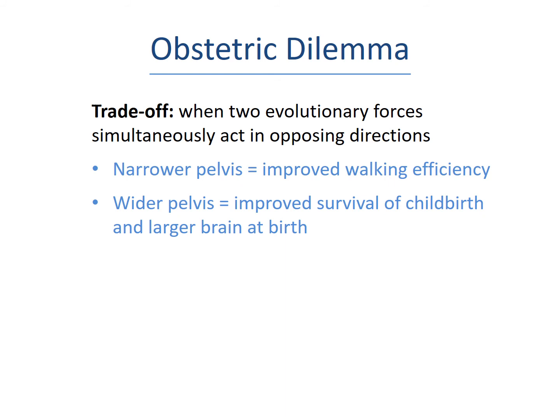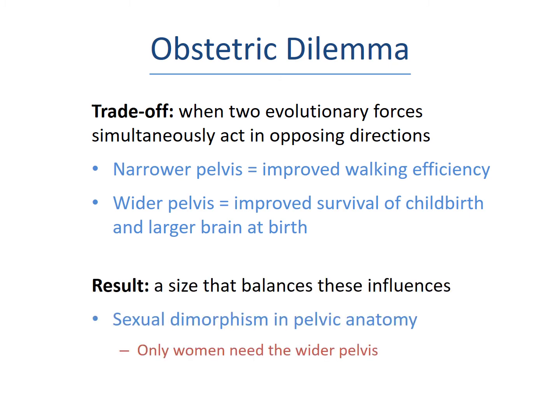I didn't give you a formal definition of obstetric dilemma yet, so here's the formal definition. It's a trade-off, when two evolutionary forces simultaneously act in opposing directions. So for the obstetric dilemma, a narrower pelvis improves walking efficiency because there is less side to side, left to right motion during the stride. But a wider pelvis improves survival of childbirth and allows a larger brain at birth. So these evolutionary forces are going in opposite directions. Bipedal walking efficiency keeps the pelvis narrow, but the requirements of childbirth make the pelvis wider. The result of this trade-off is that we have a size and a shape that balances these influences.